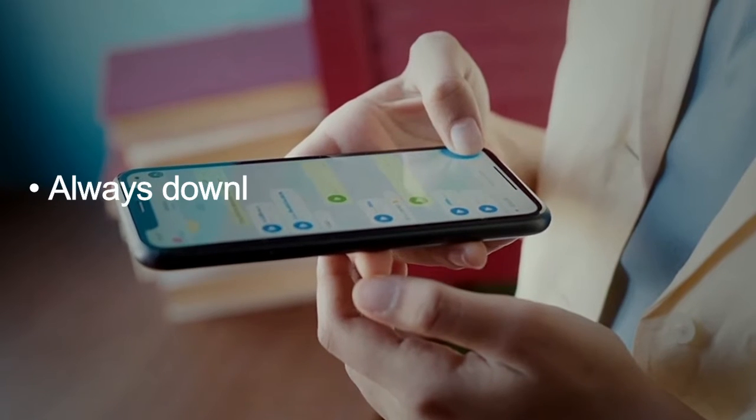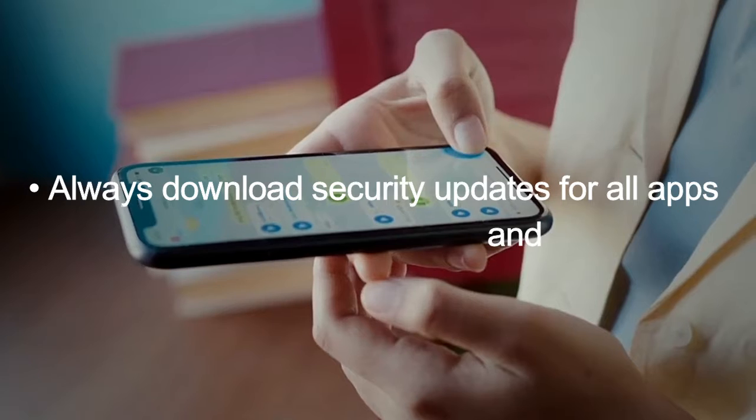Number 6. Hacked phone camera. Always download security updates for all apps and your device.